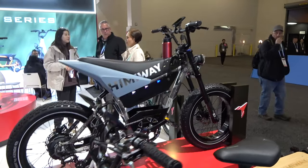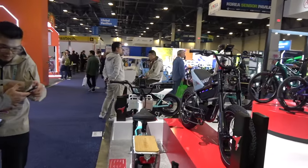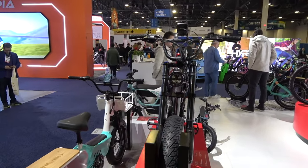Awesome. Let's go on that side and get a closer look at it. Talk about those forks. Those are going to be your inverted air forks.